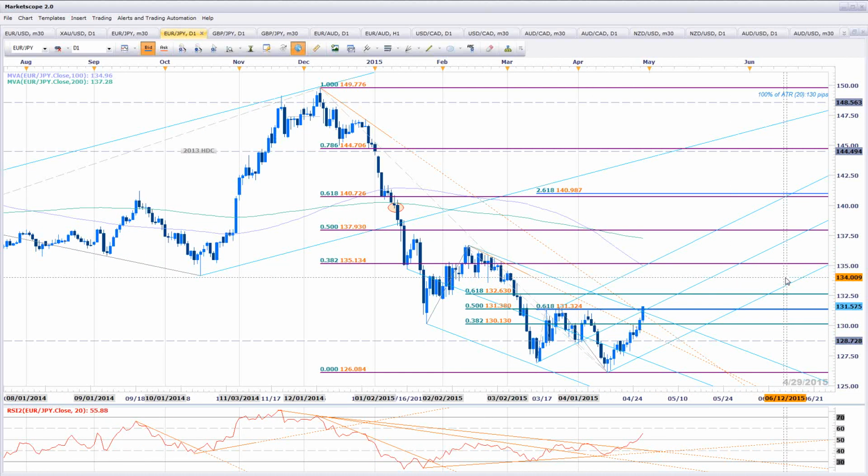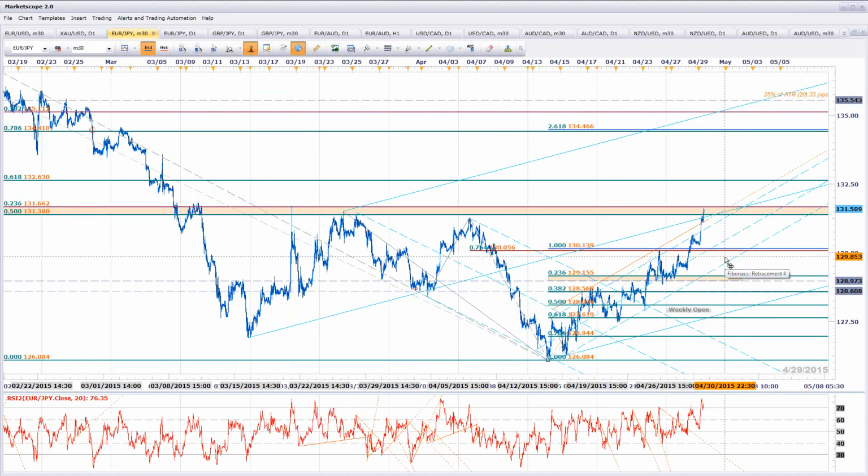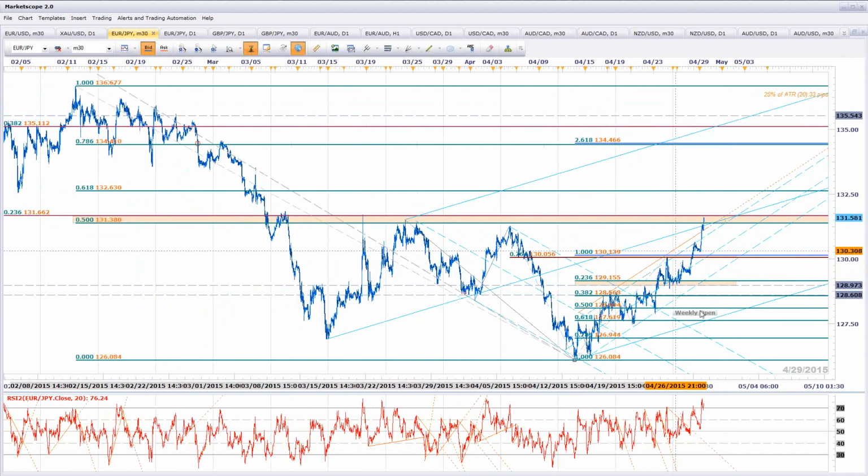Adrius on Euro-Yen? Today's close is going to be pretty big, guys. If we close below the 131.30 level, it's probably the biggest fake out ever, and you want to look to fade that right back into 130. If we don't, and we do close above it, I don't want any part of the short side per se. Adrian says, yes, awesome.